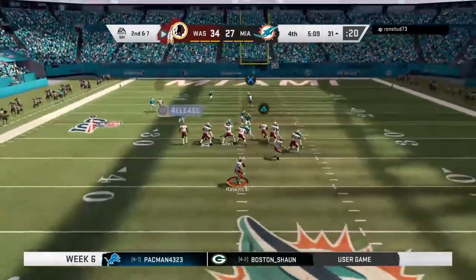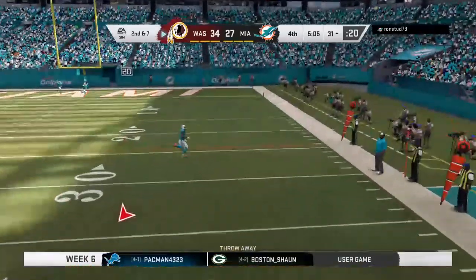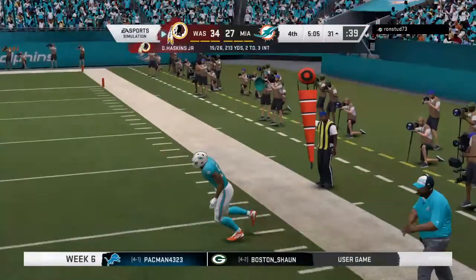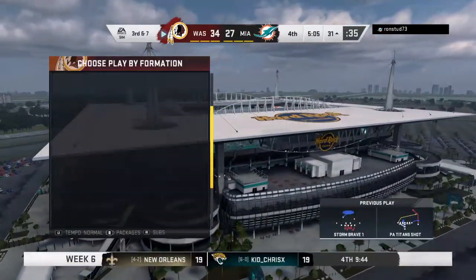From the 31, Haskins. Escaping the pressure right, and seeing nowhere to throw, he chucks this one away from harm. Incomplete. Now it's 3rd down.